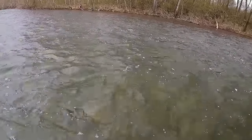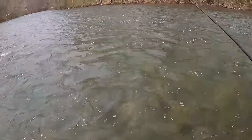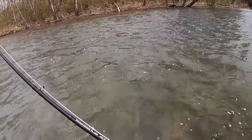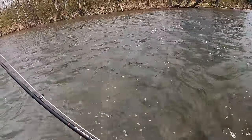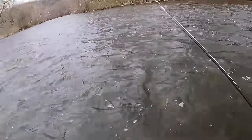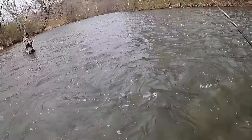There you go. Went deeper. I got two number one split shots on. He's on the Frenchie. Regular Frenchie with a chartreuse collar, gold bead.